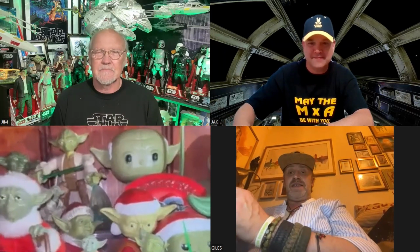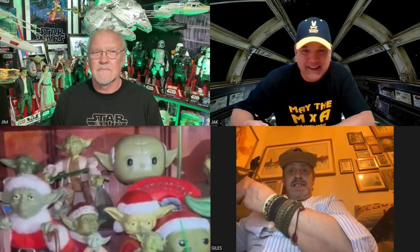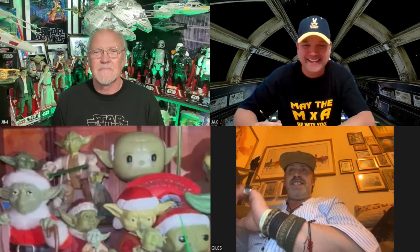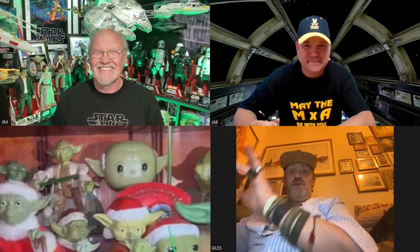I've got a Yoda rucksack, which I sometimes go out in the day with, and that's wonderful because it's amazing the reaction you get from people of all ages wearing one of those. But you know, a Yoda pen or a Yoda pad, notepad, anything that's Yoda. But in the main, it's action figures.